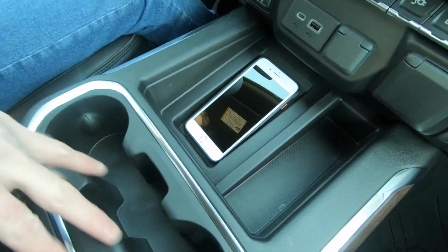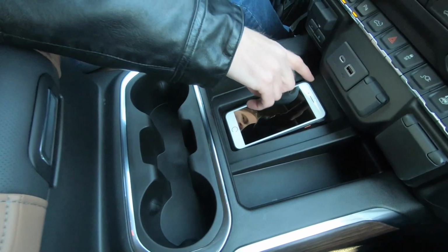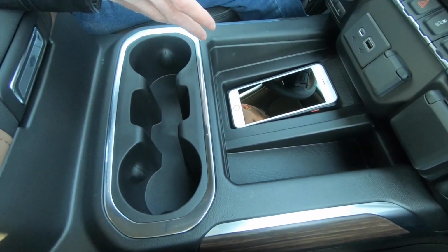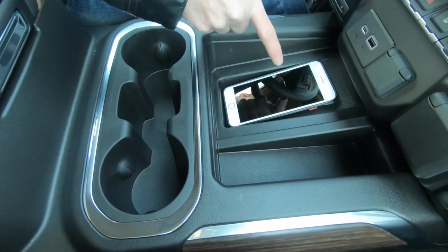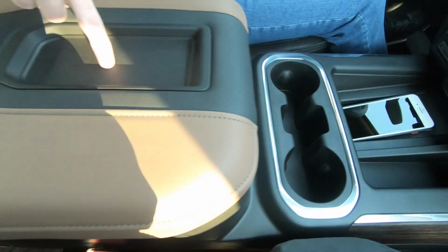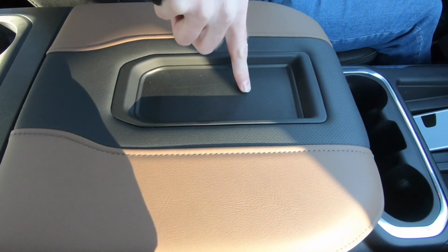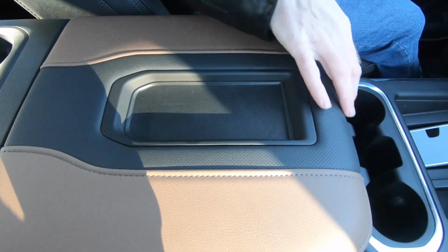And of course, more cup holders here. A lot of space here. Something interesting though, if maybe you have more than one phone that needs to be charged, or you just want to use a different place, that's not the only place you can have a wireless charger. There's actually an aftermarket version that can be wired in right here. I've seen that on a couple of trucks that we've done in the past that belong to friends.